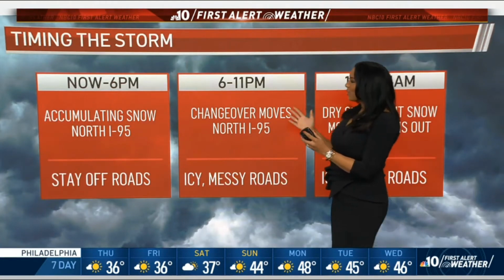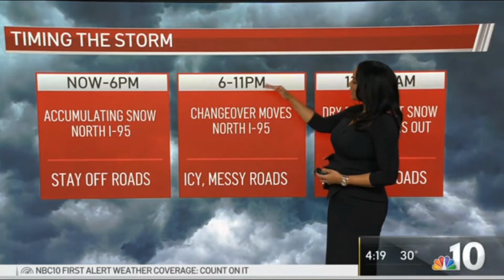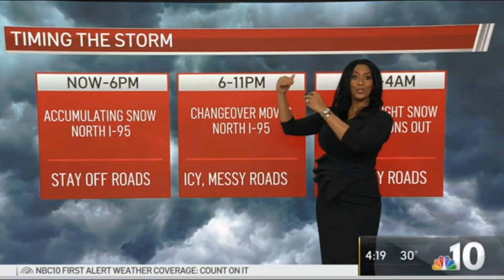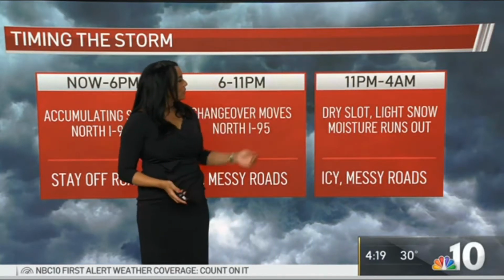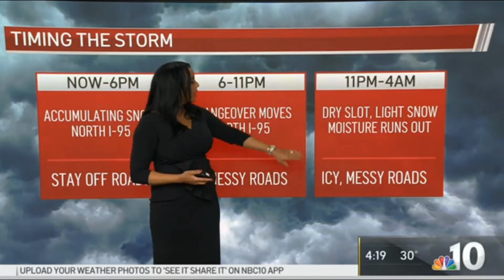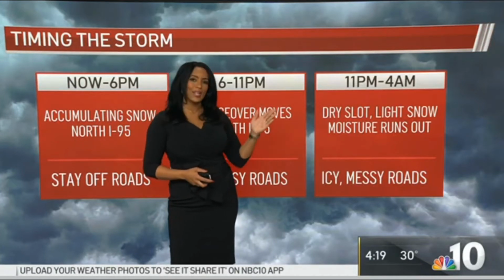So as we time the storm out for you between now and 6 o'clock, we will continue with the accumulating snow for Philadelphia and points to the north of our I-95 corridor. So stay off the roads. That's the recommendation if you can. 6 to 11 p.m. we start to see that changeover, more of that warmer air moving to the north of I-95, and we'll see messy and icy roads. And then we'll even see a little bit of a dry slot here between 11 p.m. and 4 a.m. A dry slot, then a little bit more light snow before all the moisture from this entire system starts to run out and head to the northeast.